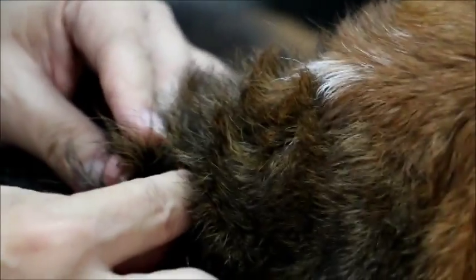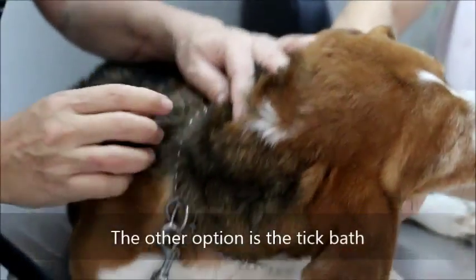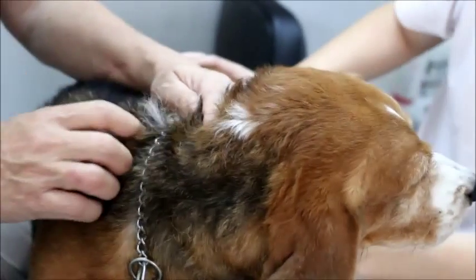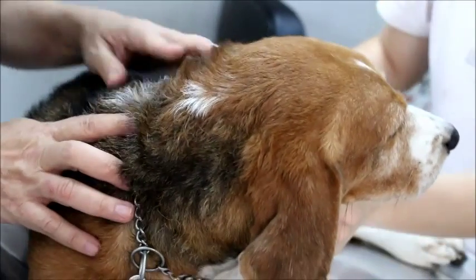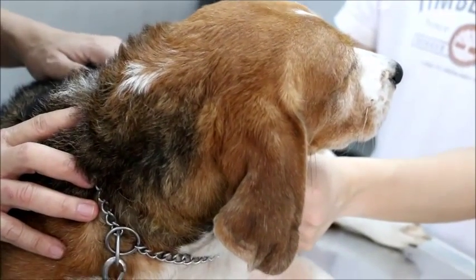The other alternative is to give the dog a tick medication by mouth. But I think that one is more time consuming, so most owners just use a spot-on on the dog every month. So that is the main advice to this owner.